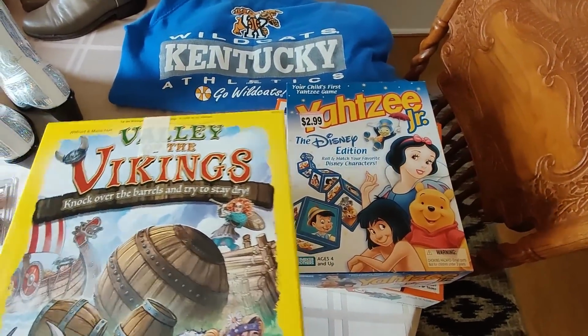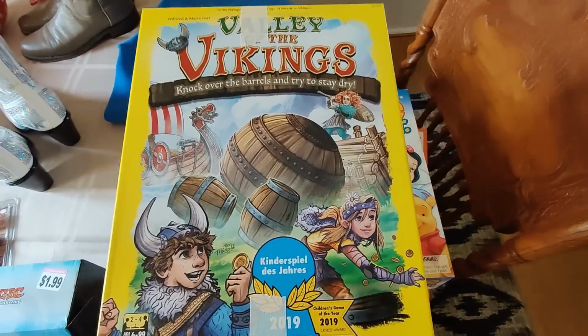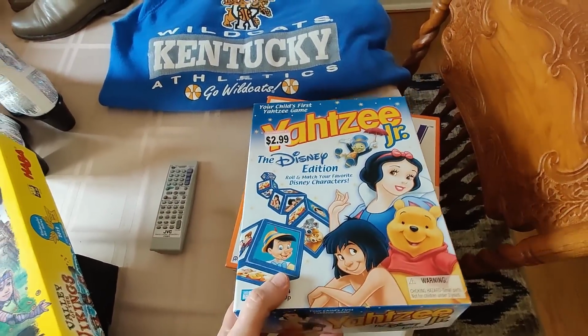I expect it to be complete. No one's selling it used. It got a pretty good rank, so I'll probably price it about $30. It should sell. Then we got Yahtzee Junior Disney Edition.